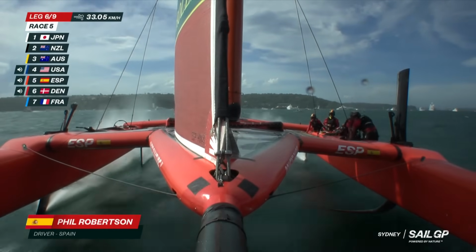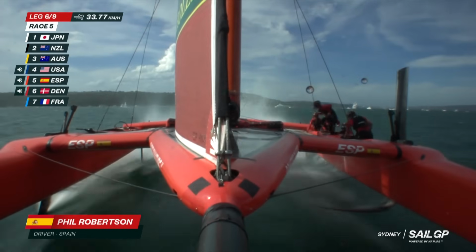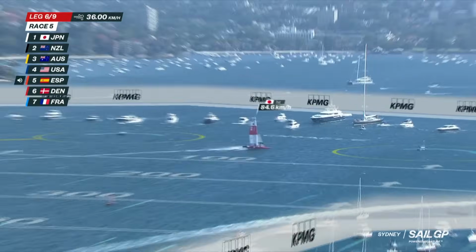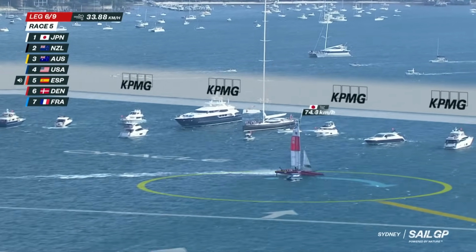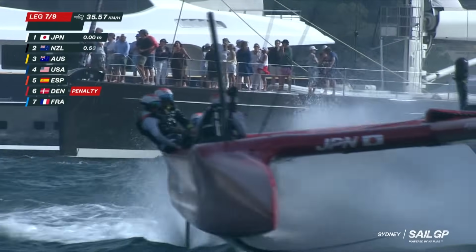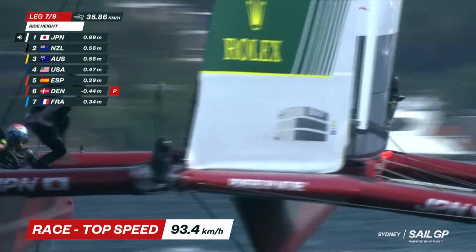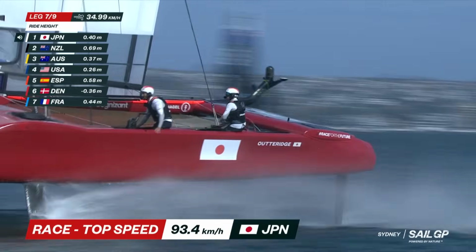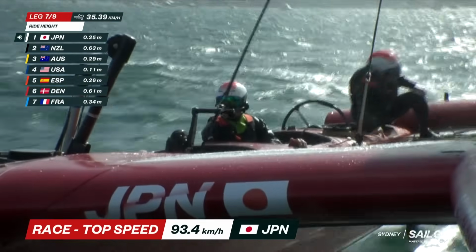So through gate number 5, you see Japan with the lead. They really can't do more than they've already done. The battle really is between Australia, USA, and Spain for those other positions into that final. But man, Phil Robertson has been all over this course as you get a look at the leading boat, Japan, 22 seconds ahead of New Zealand. Oh, that's not good news for the Japanese and Nathan Outridge. That's somewhat tight, makes things a bit easier here, unfortunately for the Japanese crew. Good news for Australian, American and Spanish fans, though, as it puts them a little bit safer.